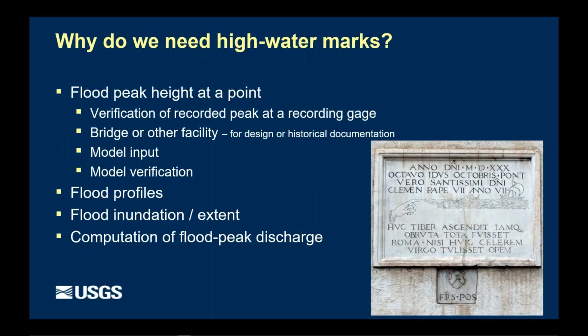So starting at the beginning, why do we need high water marks? And essentially people have been collecting high water mark data for centuries. We use high water mark data to document flood peak height at a point. That could be a single gauge, that could be at a structure. We get high water marks even at our recording gauges to really prove positive that the recording gauge is working appropriately, that our recorded peaks are accurate, and that the data are verifiable. And if the peak isn't within a few hundredths of the high water mark, then we probably got a problem. We either need to figure out what's wrong with the sensor.